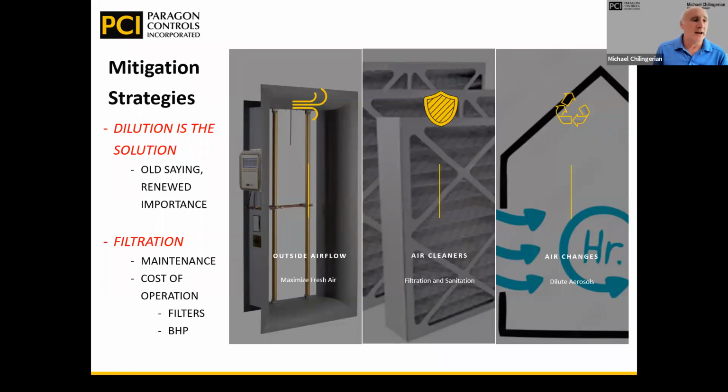For a long time, well before COVID, they always used to say dilution is the solution. Anybody who's worked with a lab knows there are fans you put on the roof, designed to put up a high plume so the air shoots up, gets mixed with a whole bunch of air that's already out there, so that if there's anything nasty in that air, it dissipates. We're diluting it. So what we're talking about these days with COVID is, dilution is the solution.